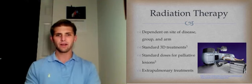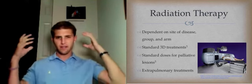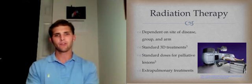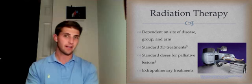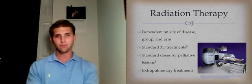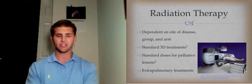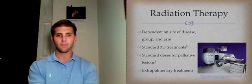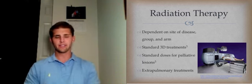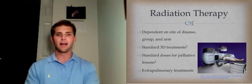Now I'm talking about the radiation in general. For the whole brain, they would just do 2 laterals. They wouldn't kick the collimator. I know some places like to kick the collimator to black out the eyes and that kind of stuff, but they just did 2 laterals and had blocks put on. That was the standard for this clinical trial.